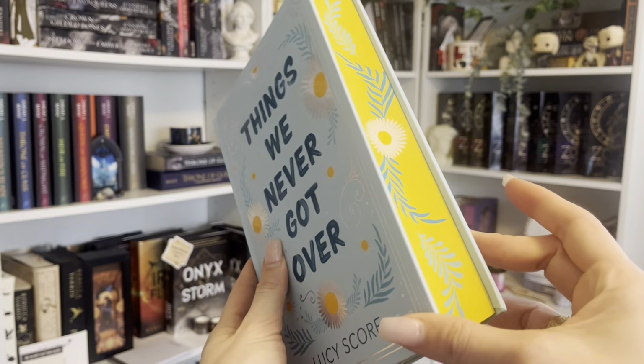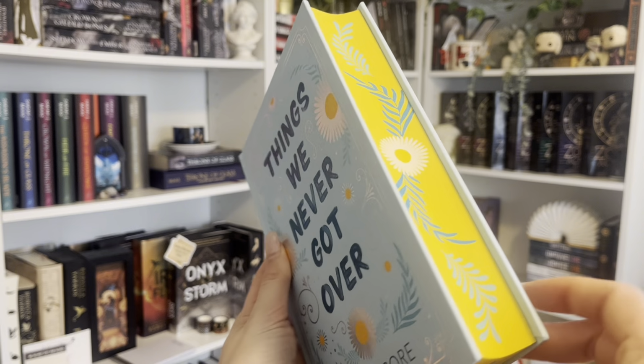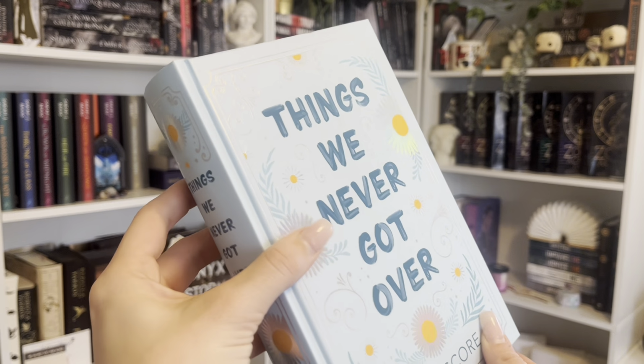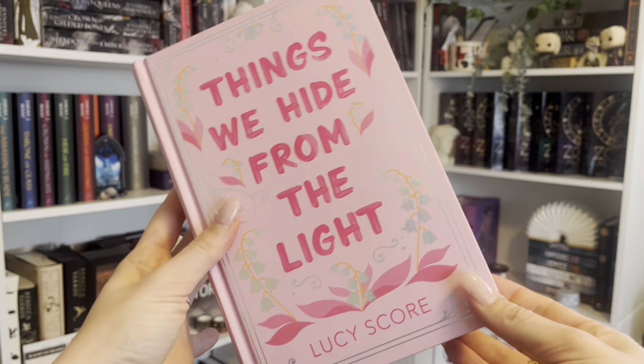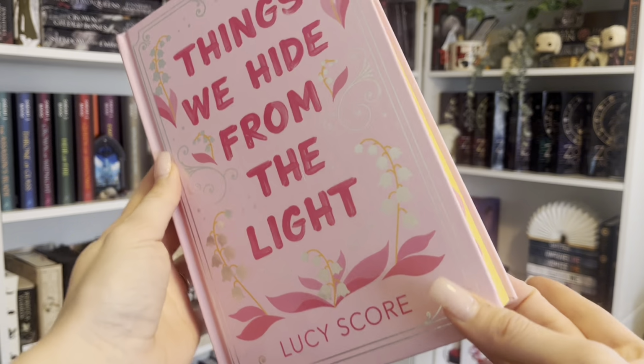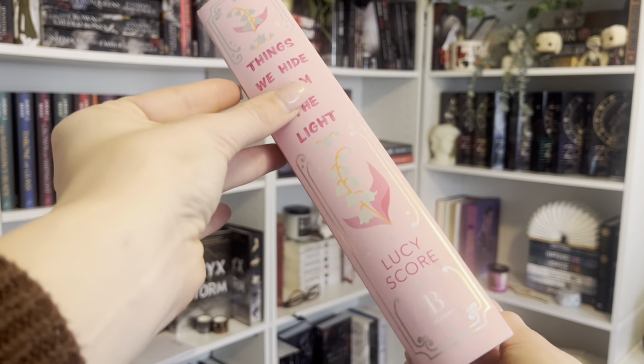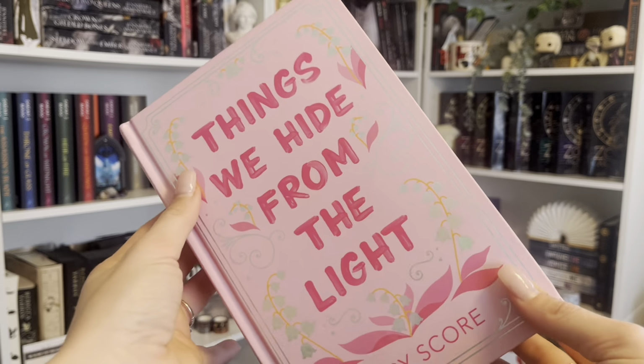This is Lucy Score's The Thing We Never Got Over. This is her Knockmount series. It was so good. I absolutely love it. This is the first book in the series, the second book in the series. Again, the pink is my favorite. Although blue is my favorite color in the whole world, the pink books just do it for me. They're just so stunning. Like, look at that.